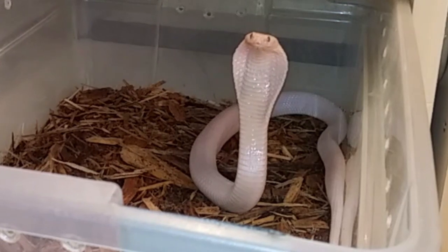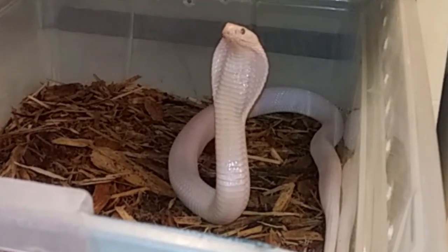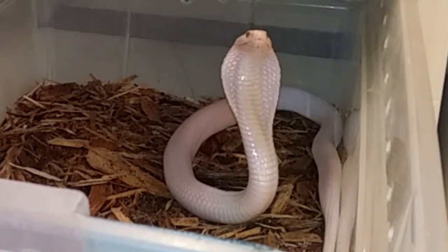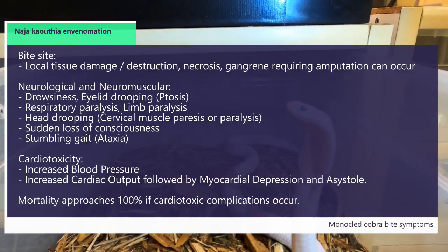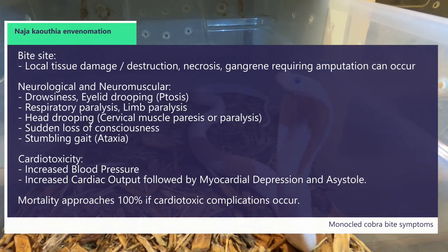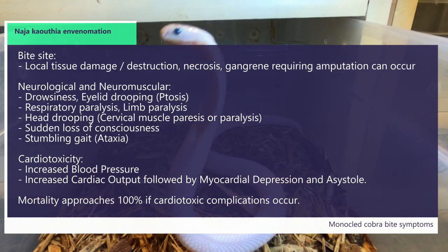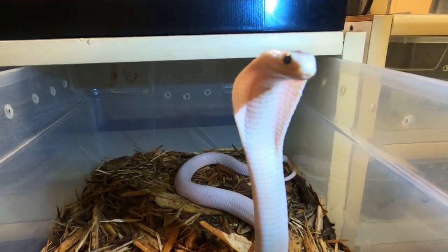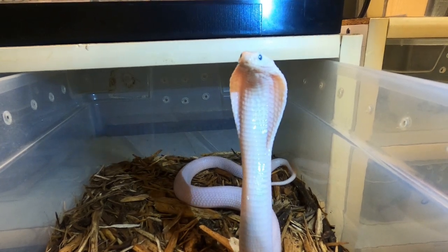But to flip the script, now getting bit by a monocle is serious business. With all the different components in that venom, you're definitely going to experience paralysis. You're going to have respiratory failure, and an interesting thing too, there's necrosis at the bite site. And if it's not treated quickly enough, it becomes gangrenous. So a bite from a monocle is bad.